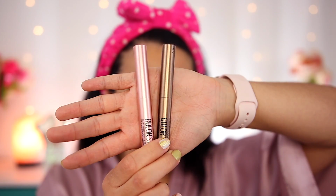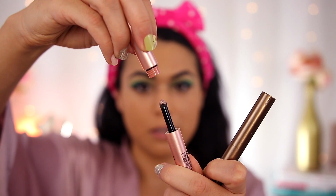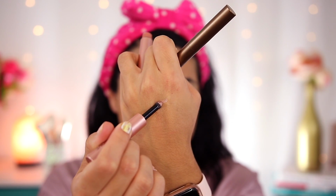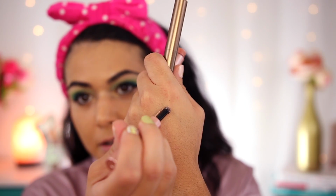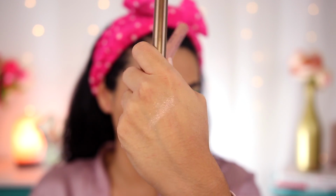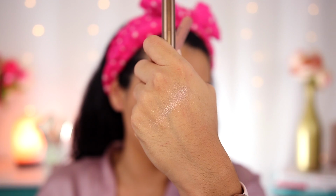I got the shades Spark Metallic, which is sort of a rose gold, as well as Hustle Metallic, which is more of a bronze. Here's what the tubes look like. Let's open one up. Oh, okay. Let's swatch. Here is the Spark Metallic. Am I supposed to shake it? Let's try again. Ooh, okay. And this is also supposed to be a 12-hour eyeshadow, crease resistant. I think that would look really pretty all over the eyelid.